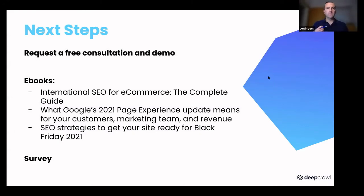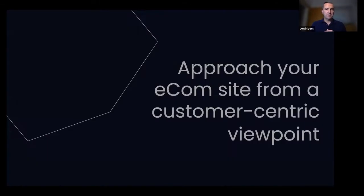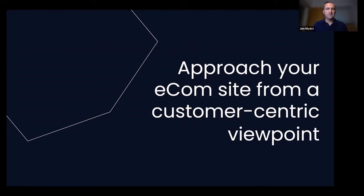I think it's important. If you go back up one slide, that would be fantastic, and we'll get to that slide as the final one. But I think it's really important to stick with this customer-centric piece, because I absolutely agree with you. Gone are the days of just thinking about what ranks highest and how we get rankings on keywords that might not be relevant and don't convert to sales. It's a very, very different ball game out there.